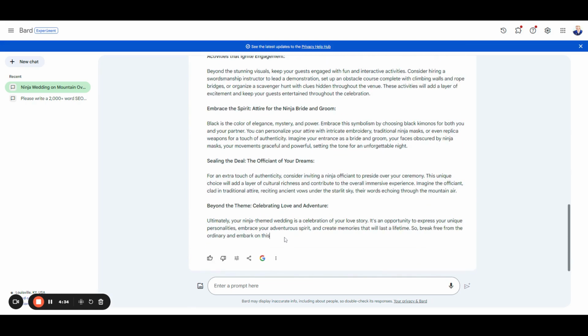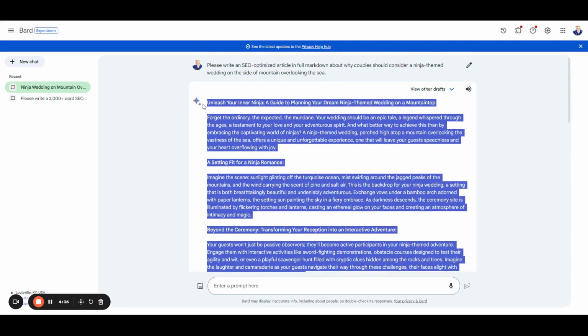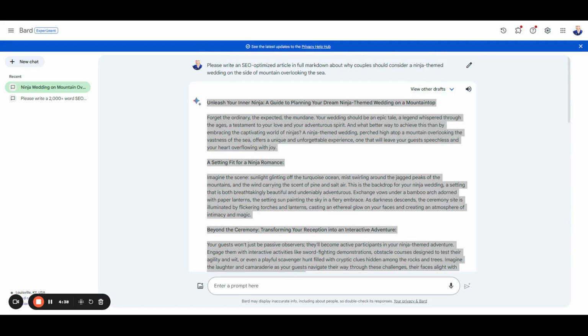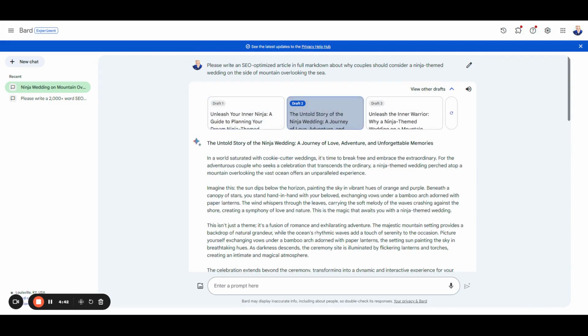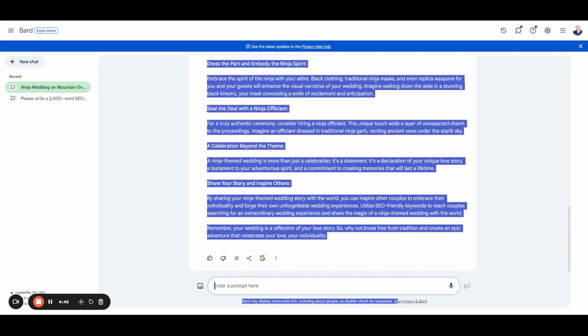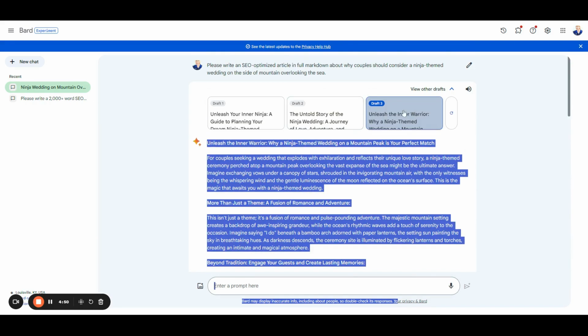All right, let's check and see if this is any longer. I don't know that it is. It might have been shorter. So 826, a little longer. Let's check the other drafts. Maybe these are a little bit longer. Longer's not always better, but we're almost to 900 words, which is actually pretty cool.